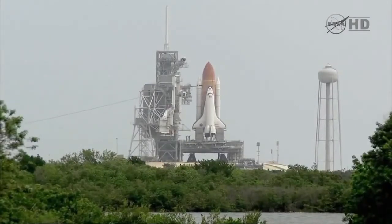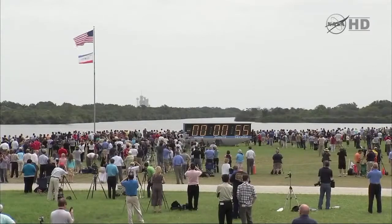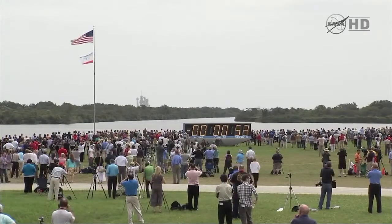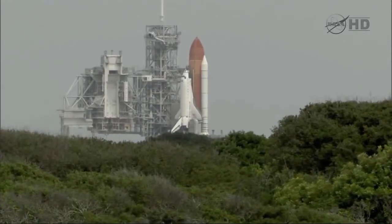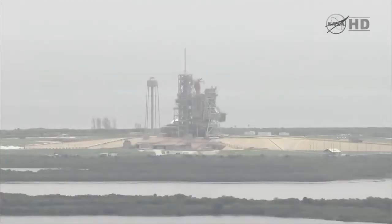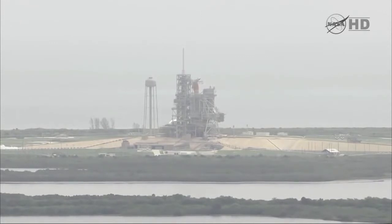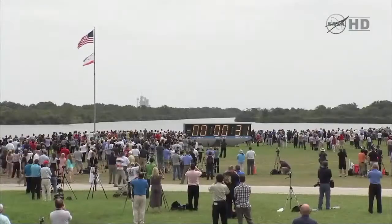T-minus 1 minute. Oxygen and liquid hydrogen fill and drain valves are closed. T-minus 40 seconds, handing off to Atlantis' computers at T-minus 31. T-minus 35, 33. Clock will hold at T-minus 31 seconds due to a failure. And we have had a failure.